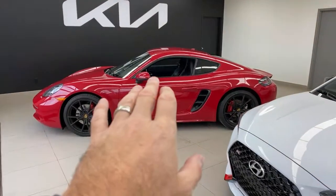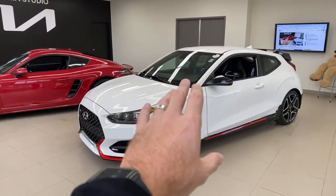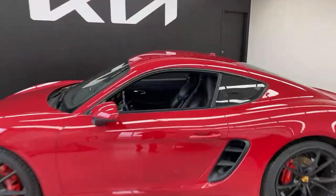And again, this isn't really a review of this car. I'm not an expert on this car. I'm much more of an expert on this car. We're going to talk about that. But again, I'm a fan of this car, and I just want to show you a couple things that make a Porsche Cayman really cool.